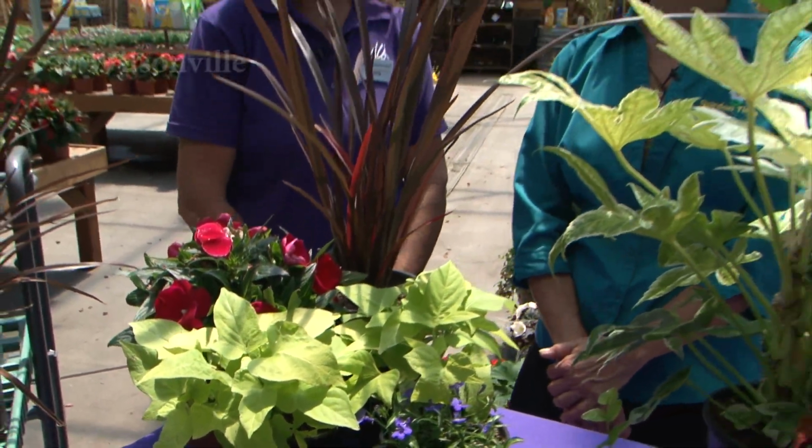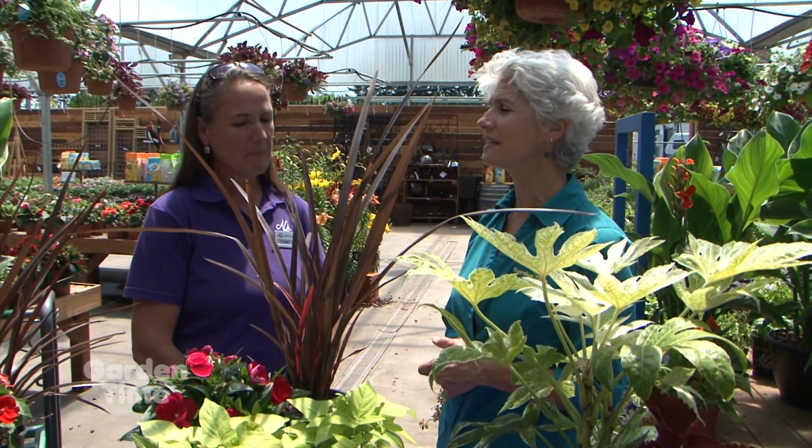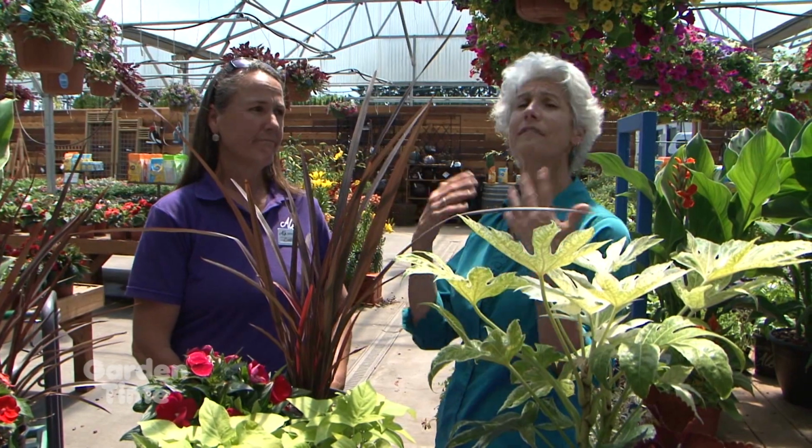I am at the new Al's Garden and Home in Wilsonville with Cindy. And Cindy, it's that time to be on our patios and have containers. And the plants that I'm looking at here have kind of a tropical theme. Yeah, Judy. It's really nice to bring in more tropical plants, to give you that feel of a Hawaiian vacation right there on your patio, even here in the Pacific Northwest. Definitely, and sometimes we can't go to Hawaii, so it's nice to have that feel around.